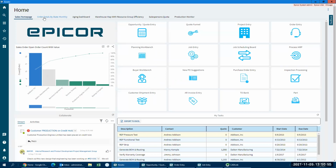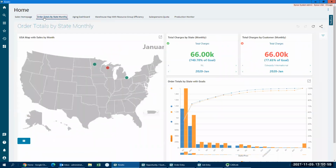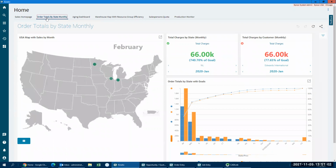I've also got these tabs across the top here. So I've embedded additional tabs, and if I click on this order totals by state monthly, you'll see that it's starting to cycle through the months, and it's showing me where my sales are by state. So that's a dynamic dashboard that's updating real time.